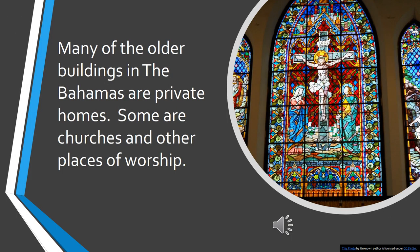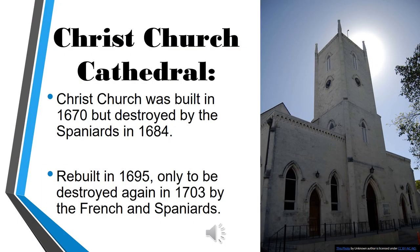Many of the older buildings in the Bahamas are private homes. Some are churches and other places of worship. These were built during the era of the Loyalists. They are now viewed as historical buildings. The early settlers came to these islands because they wanted freedom to worship in their own way.